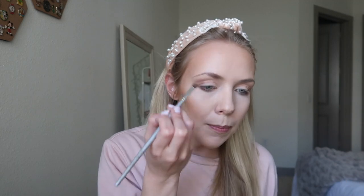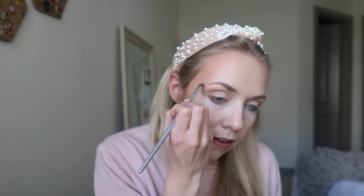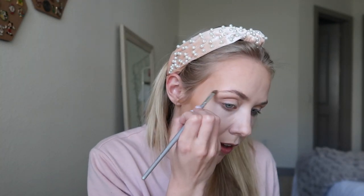So I start at the heaviest part of my brow and go in an upwards motion. A little bit goes a long way. And then kind of fill it in down there. My eyebrow is there, so I'm not recreating my eyebrow at all. I'm just enhancing it. I'm going to do the same thing on the other side. Again, I'm starting in the middle of it, fanning it in, and then pulling it out.